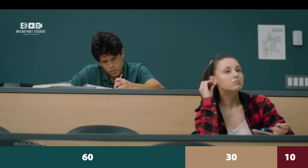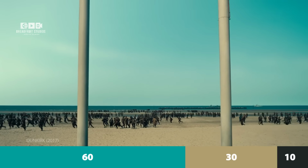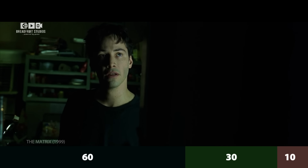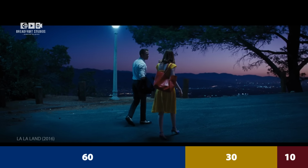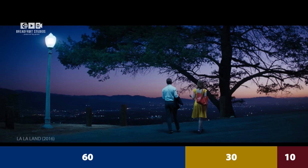The secondary color, making up 30% of the frame, complements the dominant one, adding depth and realism. Without it, everything can look artificial. For example, in The Matrix, the green hue serves as a powerful secondary color, contrasting with the dominant dark tones and adding a futuristic feel. The highlight color at 10% is used sparingly to draw attention to important elements in the frame. It's about making a statement.